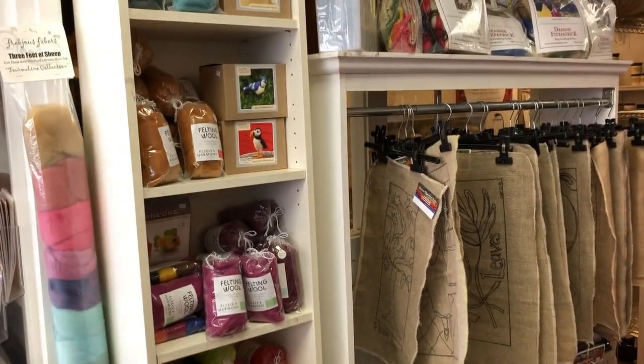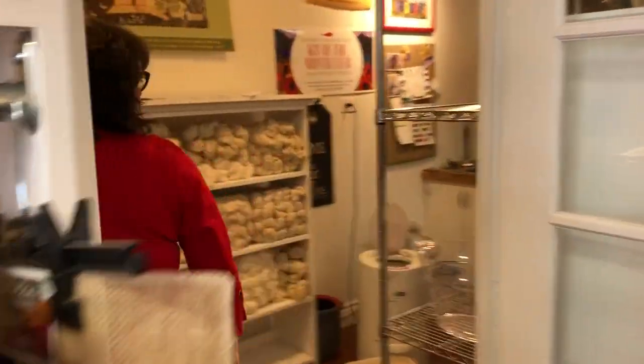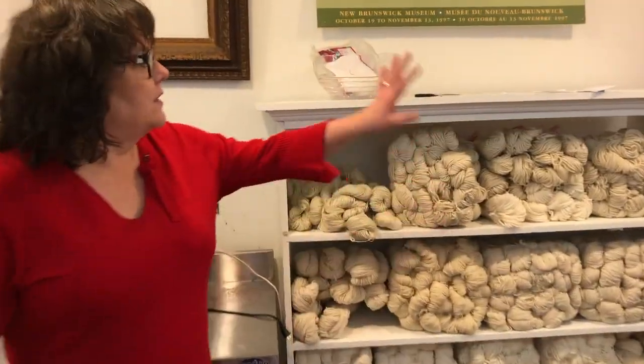I'm just going to let you peek in our messy dye kitchen. Come on in. Logan works in here, and this is our dye kitchen, and we dye some wools in here. Get the pretty parts, Angela. Sorry. It's a bit messy sometimes.